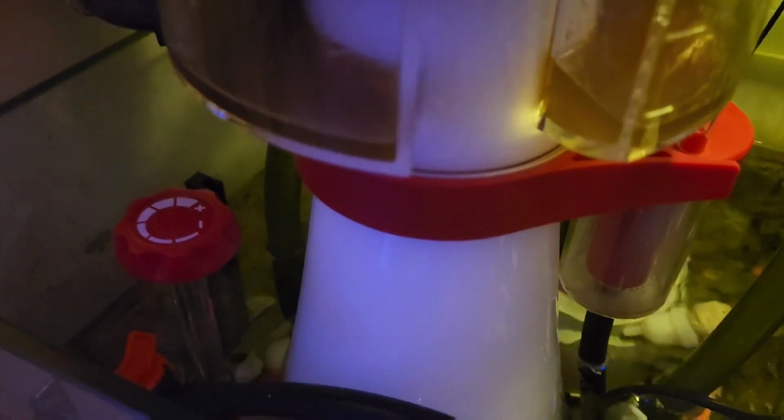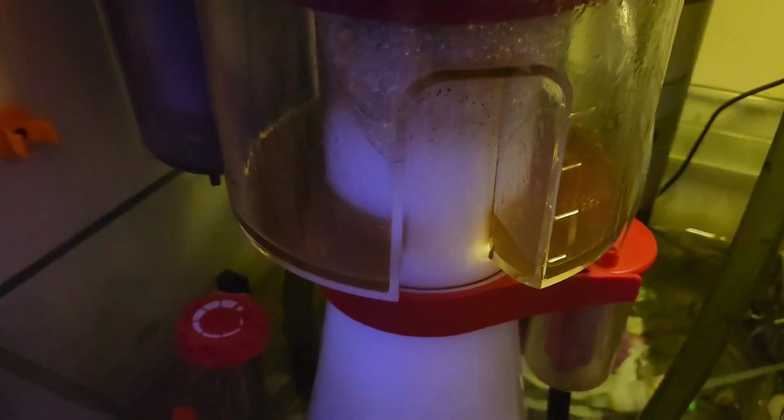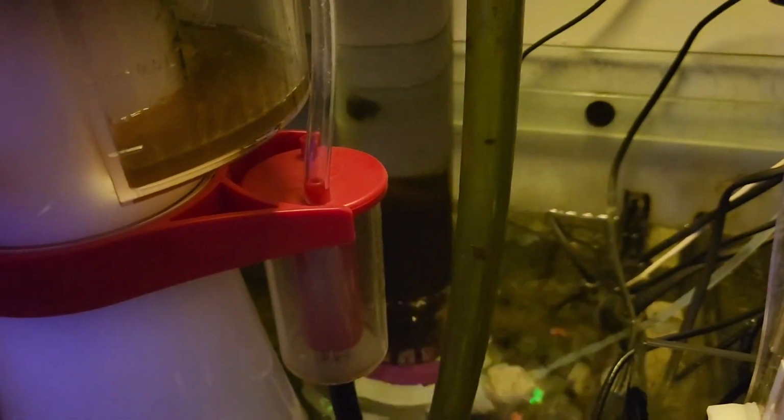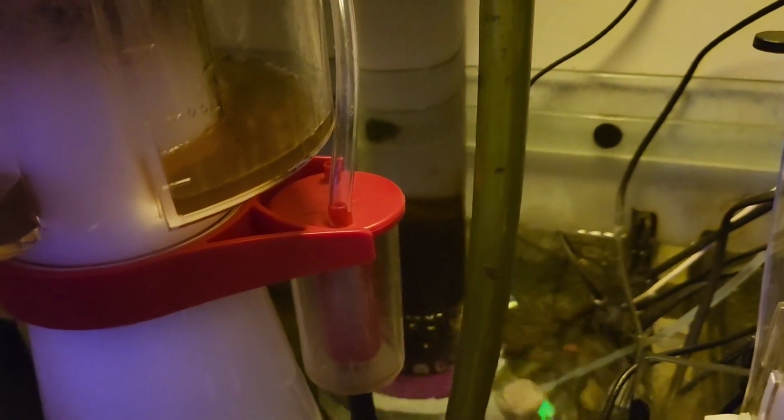Roller filters, in my opinion, are one of the best things you can add to your tank. Definitely 100%. Basically, all the skimmer does is take out the extra that the roller filter has actually missed, and there we have the Roll Foss just tumbling away right at the back, doing its thing.